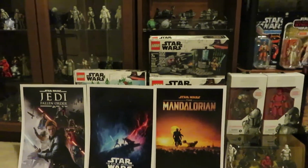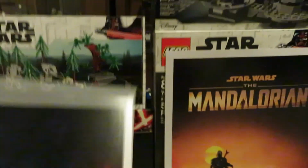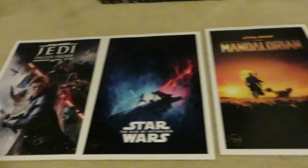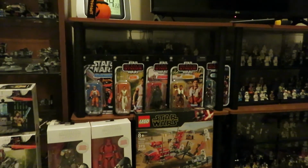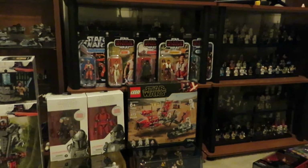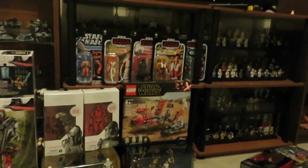So today is it for my Triple Force Friday haul. I'm just going to lay these down real quick and scan through the haul. Cover the haul really quick. So yeah, there's the lithographs again. There's everything I got on Triple Force Friday. So I got some other stuff over here, but I'll save that for another video. That's from a couple of stops I did yesterday on my way back home from Virginia. So, turn the camera around here.